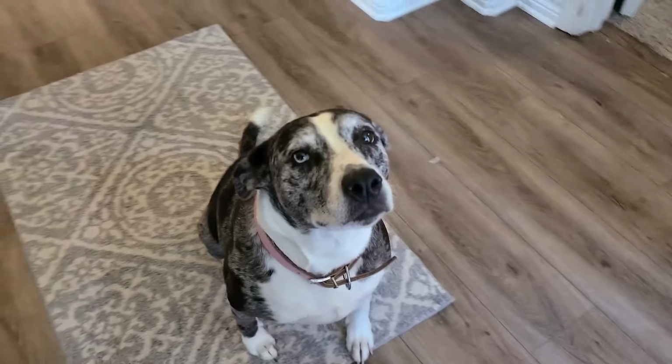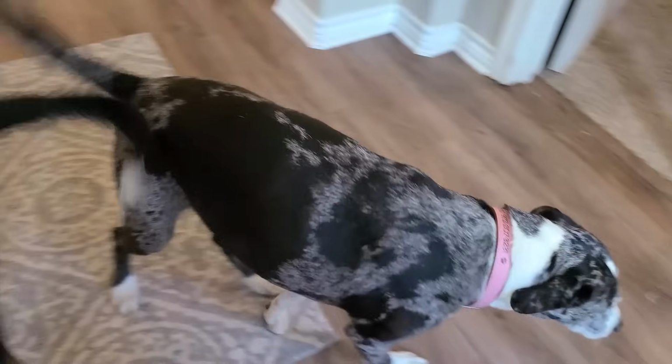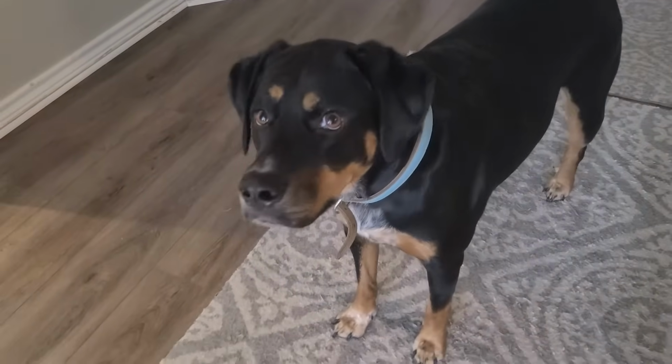Before we get started, I want to share something real quick with you. Like I said, I've got 3 dogs. This is my dog Dottie. She's a Catahoula, I think. She's a rescue. This dog is Bella. She's a Transylvania hound. I know what you're thinking. I've never heard of that. That doesn't sound real. Look it up. This is my dog Tiger.